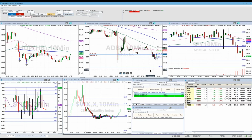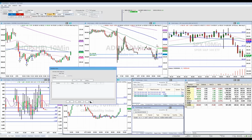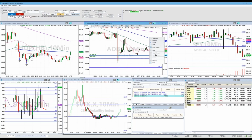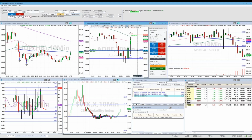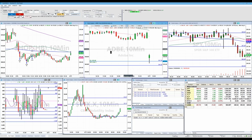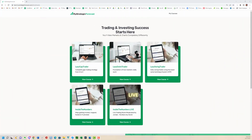Order filled. And it filled. Order filled. I'm out of the first part. Order filled. Out of the second part. And that's what, less than 45 seconds. And now I just let it kind of see what it can do for the rest of the day. So that was the trade from Friday.